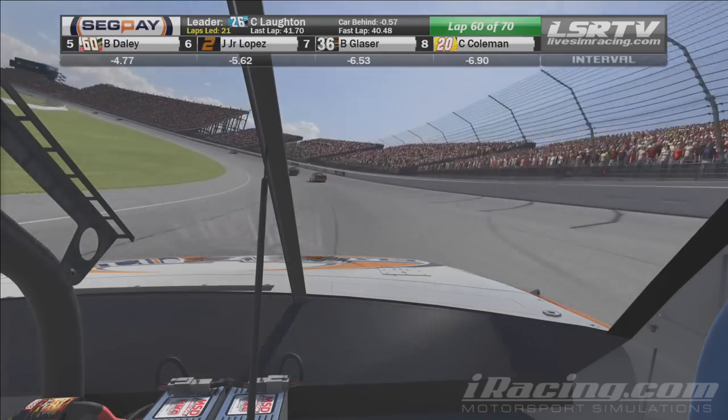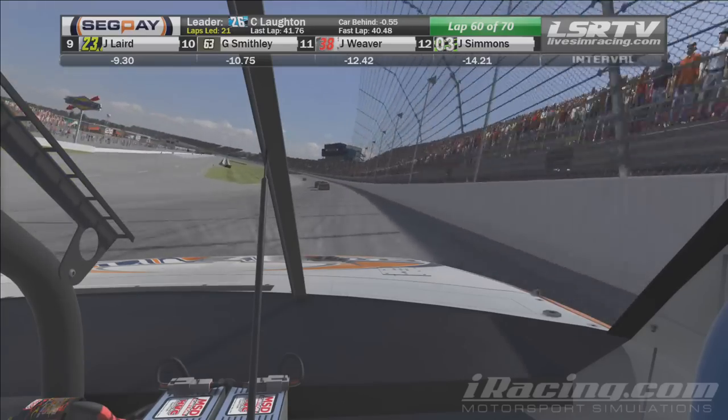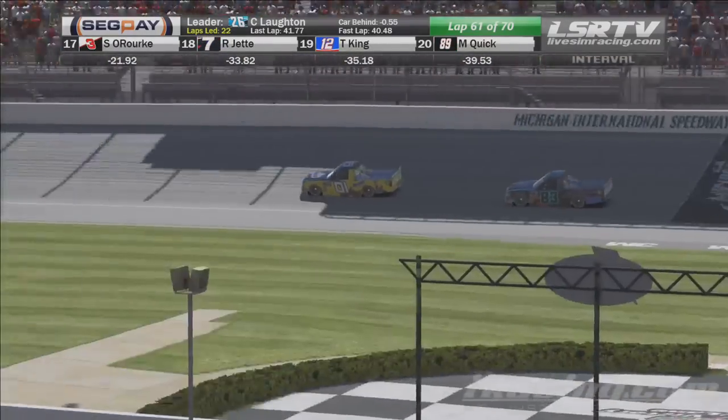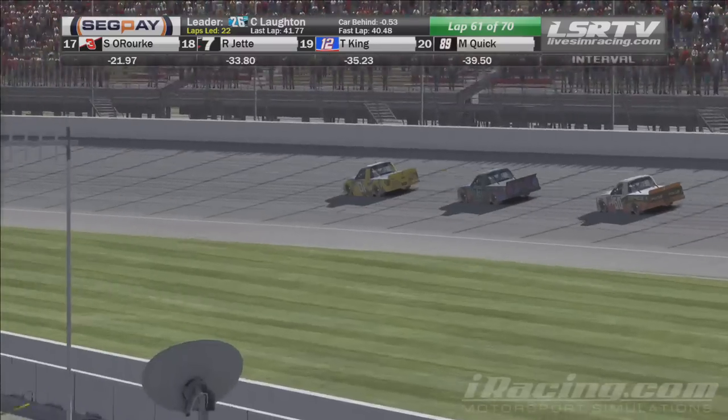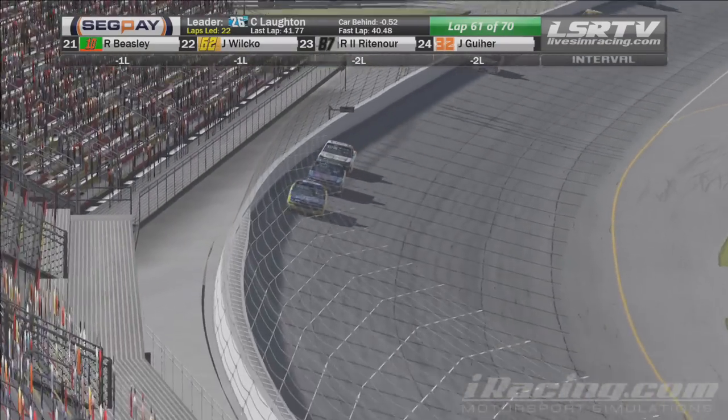Adam Benefield now really starting to take shape here, getting a little loose though off of turn number 4 as he's looking to battle Alex Bergeron for that third spot. And that little wiggle actually brought Byron Daly into the picture as well. So third, fourth, and fifth, all nose to tail heading into one.